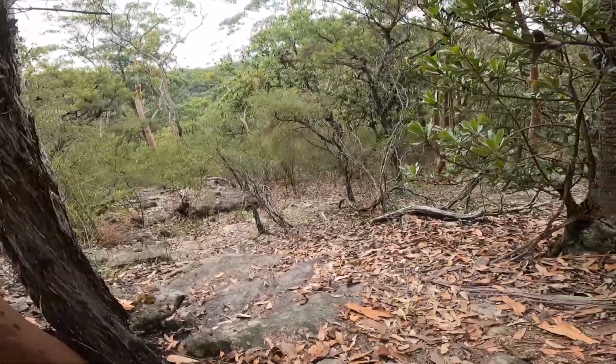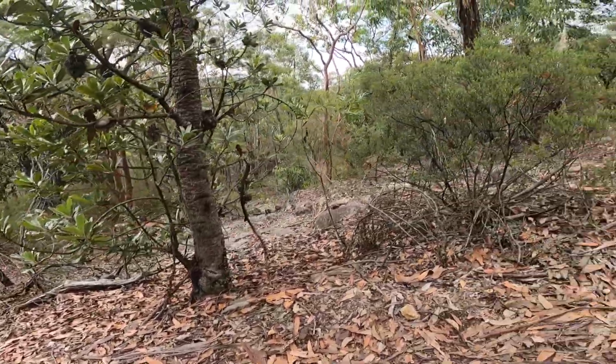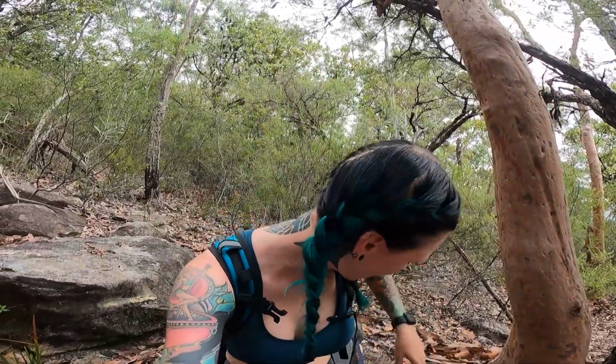This one is particularly steep. And it's not like staircases or anything. It is all just natural bush. I wouldn't call it full-on bush bashing because it's not. It's more or less like a cut path by water that's meandering down the hill, so down the mountain, should I say.